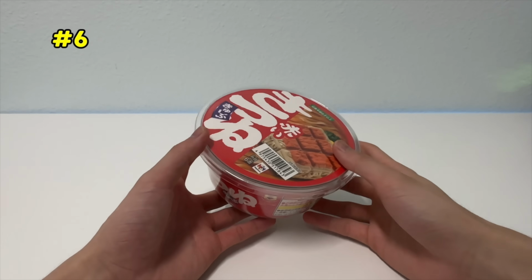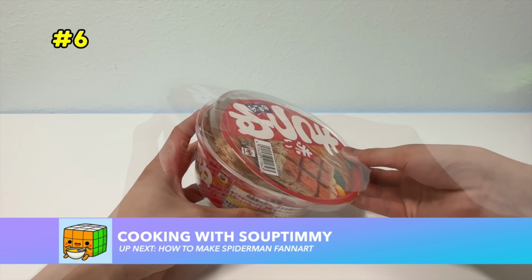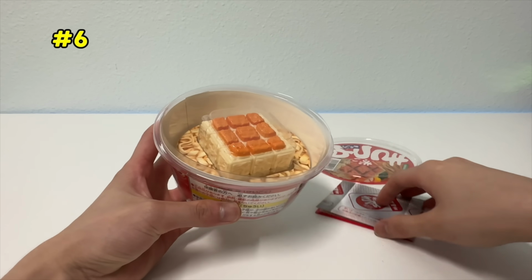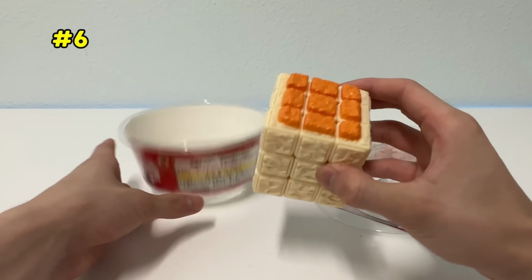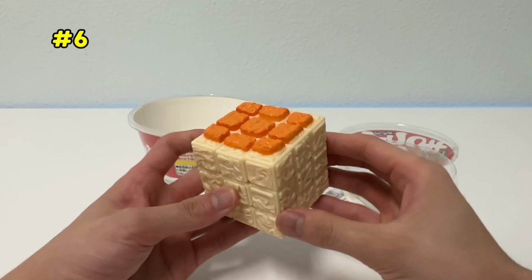Another rare cube that only comes from Japan is this Udon Cube. If you love soup like me, this is the perfect cube for you. Even the packaging is hilarious. They made it exactly like a bowl of noodles. Can you imagine a super tired person one day who just wants noodles and mistakenly buying this and getting a Rubik's Cube? Well, that person might be me.